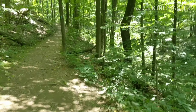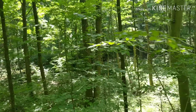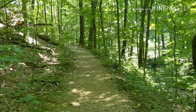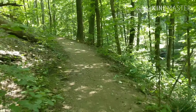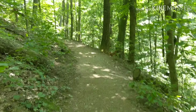Okay, so down there is where the other trail was that led to the falls. And we're up here on the side of this mountain. And the Slippery Rock Trail, I think it's the Slippery Rock Trail, just heading uphill.